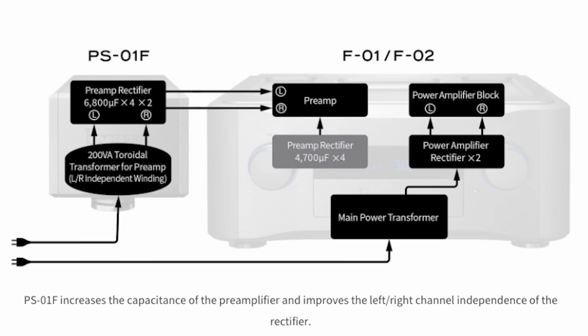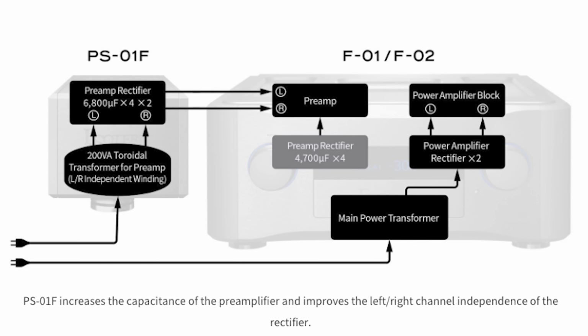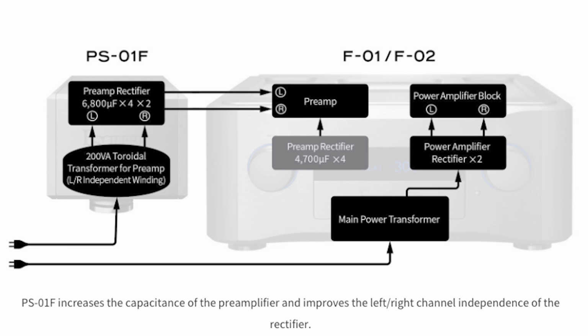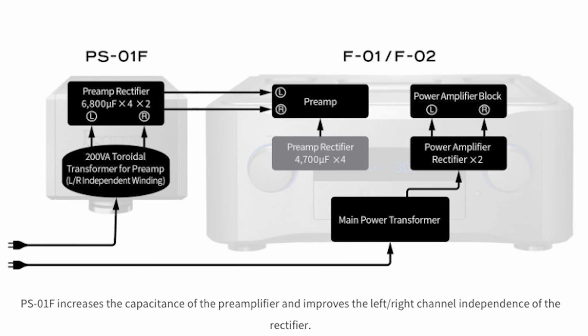Where I found the PS01F box to change the sound of the F-01 was, interestingly, by supercharging the already excellent imaging. Images with the external power supply seem perhaps 10% wider and deeper. Perhaps just as important, images seemed less connected to the speakers. There's even more air around the performers.